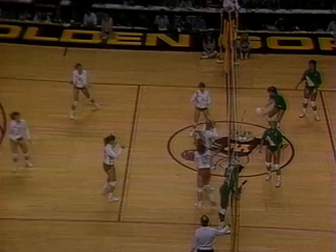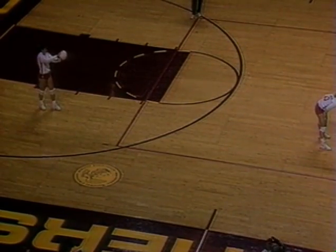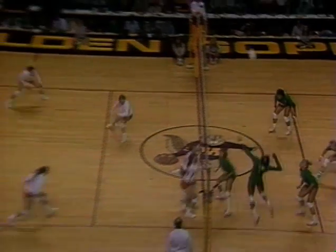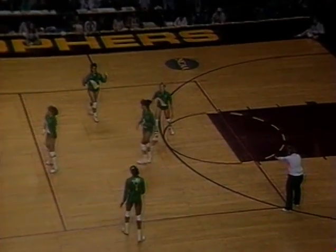T into the net. And you might notice 2 players blocking T at every turn. Every time T turns around, there will be 2 blockers. You can count on it. 4-2 Texas. Out to T. Here she comes. Over the top, out of bounds. So 2 hitting errors by one of the best players in the nation, the runner-up for the most valuable player, NCAA ace. And Texas, as they did against UCLA, off to a hot start. And Hawaii forced to call timeout.